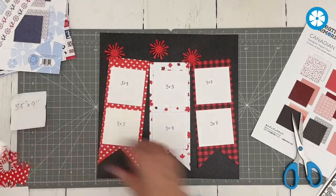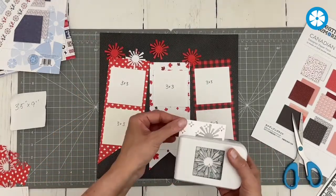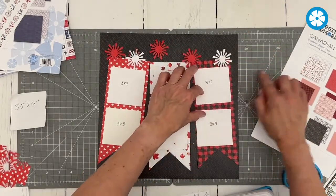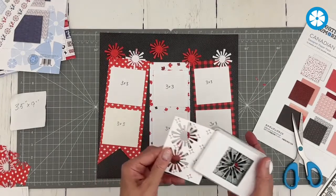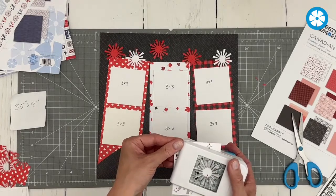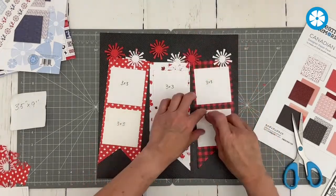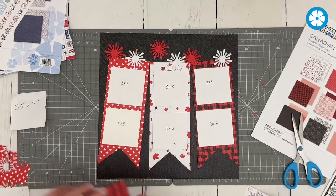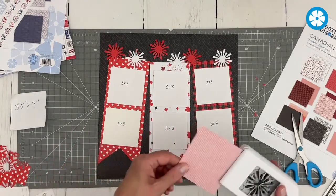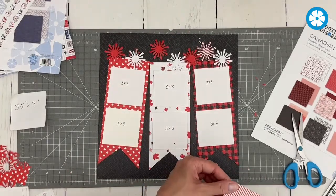Let's see what else we've got. Here's some more of a white. Okay. And I could do this with cardstock as well. Some of those little bursts kind of fell through there. But you can see how fun this is starting to look. Now, I know that in both Canada and the US, fireworks are a really great and very typical way of celebrating Canada Day and Independence Day, 4th of July. So I think this is a perfect little embellishment.